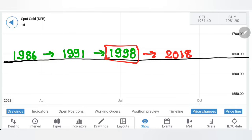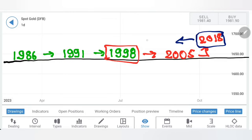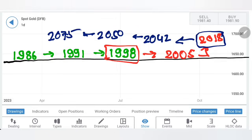This is a greater resistance. In between, before 2018, there is a next resistance at 2005, but beyond that I will be actually looking forward to 2018 levels, which is the next resistance zone for gold here. You should be mindful of this. These levels are certainly going to remain critical for gold. And if it breaks past 2018, we are looking forward to the next highs at 2042, and then sky is the limit, 2050, then all-time high levels at 2075 and plus.